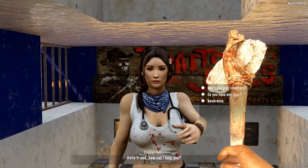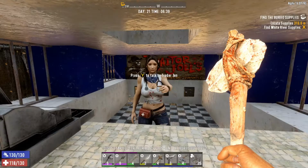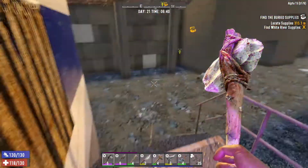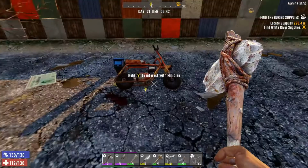Thank you very much. Right, let's take a job. Nothing this time? Still only tier 1, but we'll take the buried supplies. That's not too far away. Probably not going to do that today, but that's fine. Right, now we're going to make our way over to Bob, and hopefully Bob has something good for us. We haven't been to see him yet.